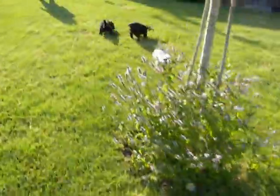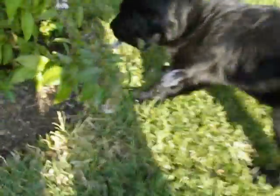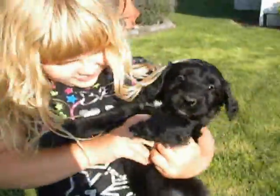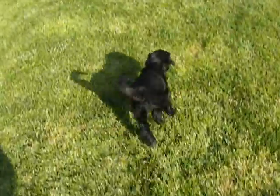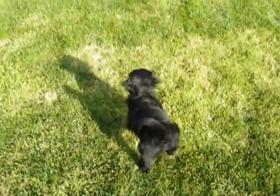Here, let me hold one and then take a video of the other one. So this is Red Girl on the ground. Let's see her face. Will you hold her up, Libby? That's Purple Girl. She's got a lot of white on her. Very cute, very sweet. Come back here, Liv.